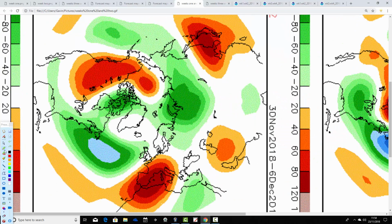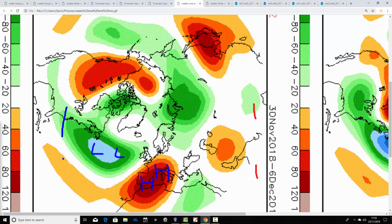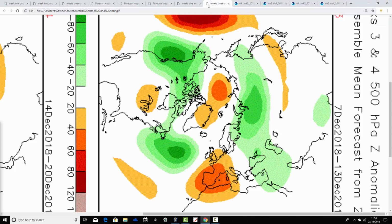Then we go through to week 2. This is the 30th of November to the 6th of December. Very different weather pattern here, with above average heights building to our south and southwest, below average heights to our west and northwest, and so between the two we're bringing in these mild or maybe even very mild southwesterly winds. So more unsettled, yes, but also a lot milder through the first week of December.